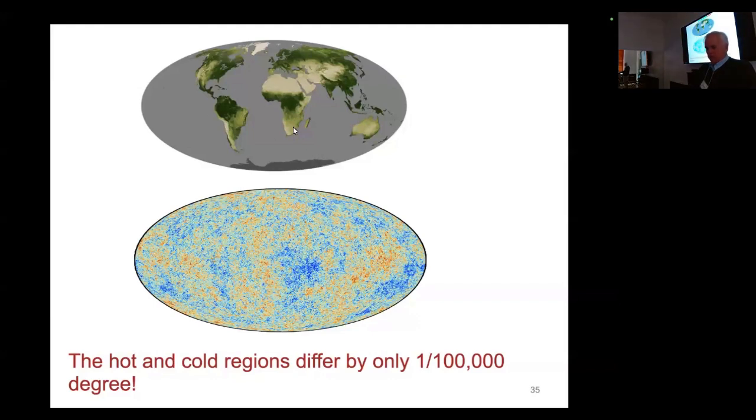Here's what this map is. If you make a map of the Earth, then this is a map of the sky. It's the same idea, so you get an idea what you're looking at. The point is the difference between the hot and the cold region is 100 thousandths of a degree. 1/100,000th of a degree. So it's incredibly uniform. Later in this talk today, we'll talk about both things: how incredibly uniform it is, but then the differences are real, and we have to understand those too.